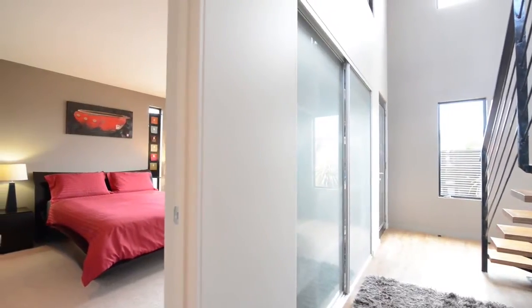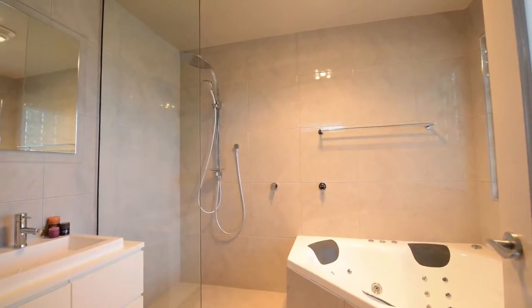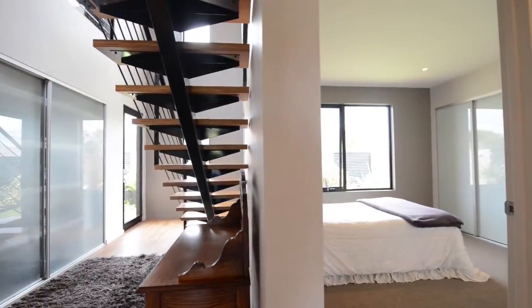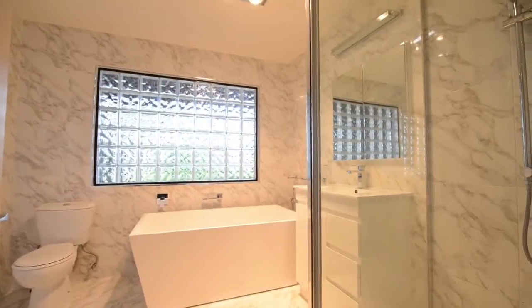The master bedroom is spacious with a walk-through robe and substantial ensuite. All other bedrooms have built-in robes and the study could easily convert into an additional bedroom.